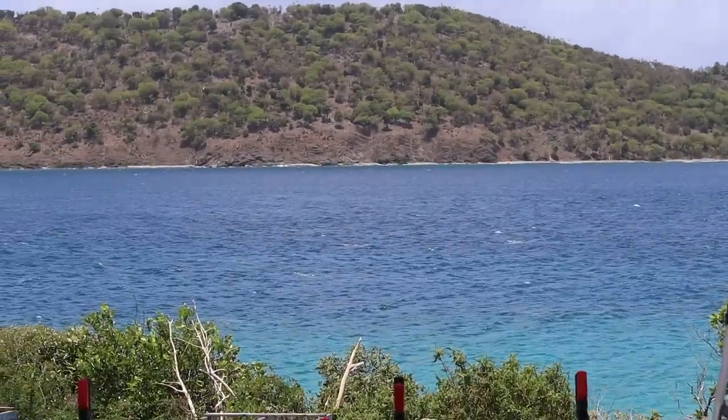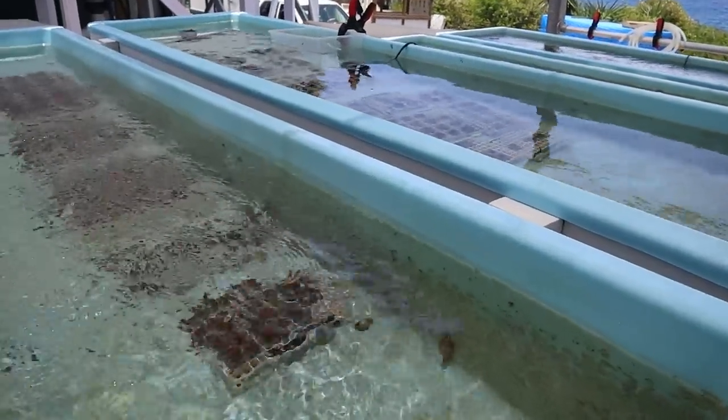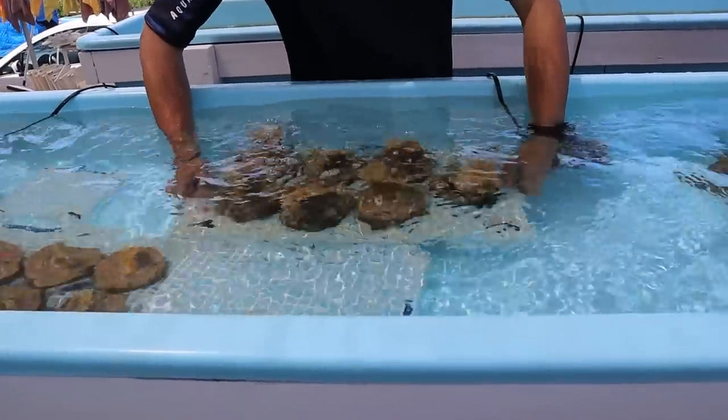So this water right here goes into these tanks right here. Yes, it does. Amazing. Through this process, these scientists can grow these coral to a size that would normally take years to reach in just a matter of months.